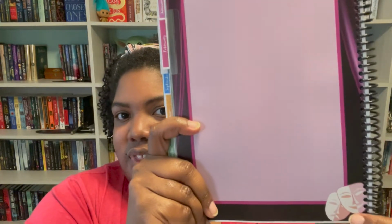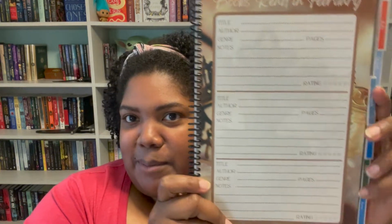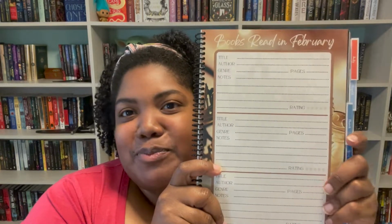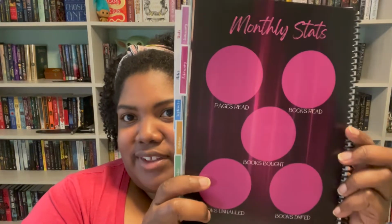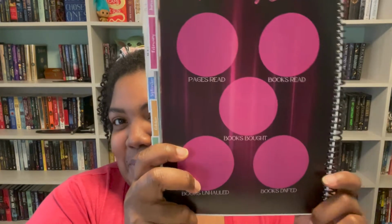Okay, so this is our TBR page, and we have a theater mask down here and a theater. So my Reading Rabbit pages look like this. I wanted to have variety in the colors every month, because if I had left it entirely up to my personal preferences, everything would be blue, purple, or green. So this is a nice way to force myself to have some different colors. And then my favorite read of the month, we have another stage, the curtain, and then the monthly stats page, another curtain.